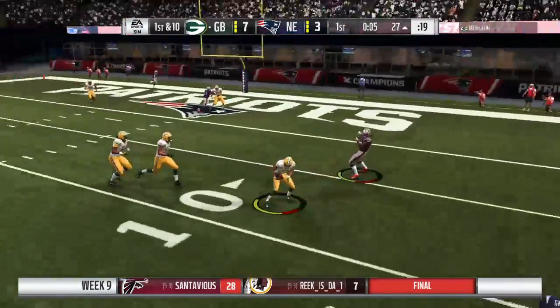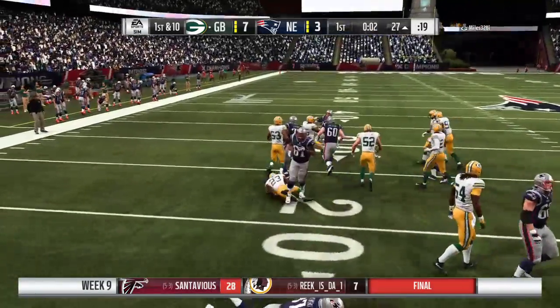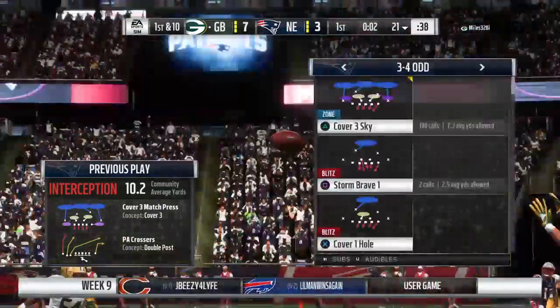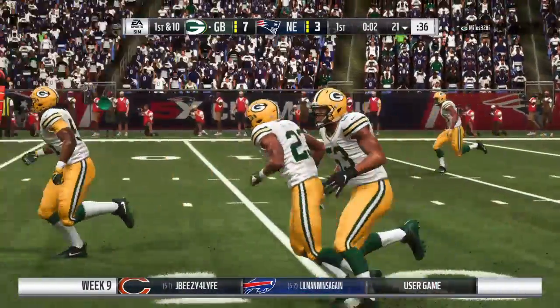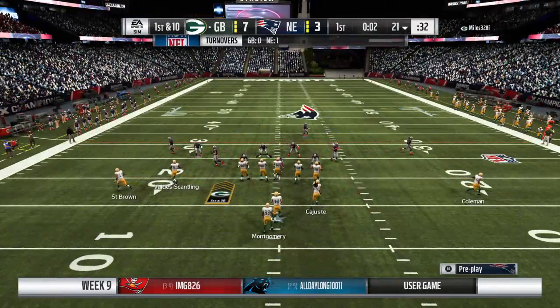Flushed out right. He rifles one that's intercepted. Picked up by the rookie corner, Jair Alexander. And he's going to return it to the 21-yard line. Charles, that makes now 5 interceptions in not even 5 quarters. Remember, he threw 4 picks last week.